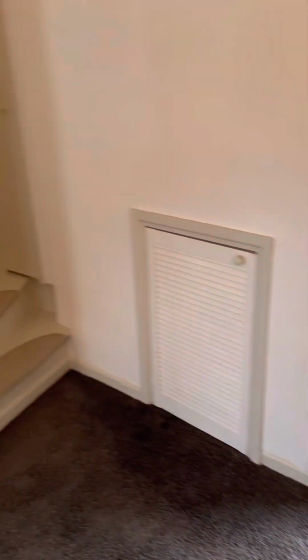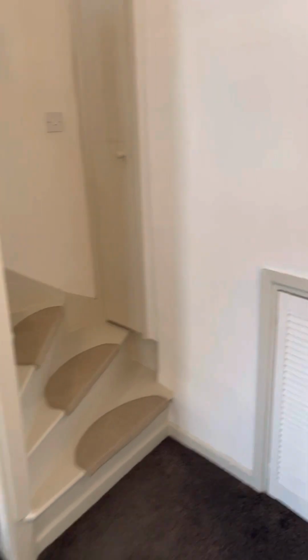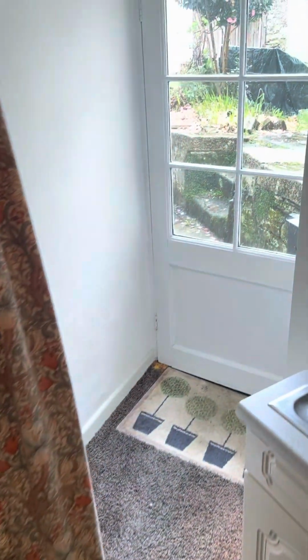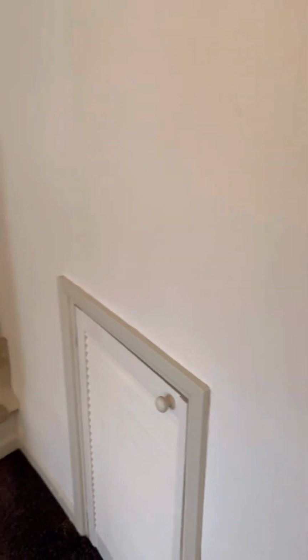Staircase runs from here to the first floor. There's a couple of useful little cupboards. I suspect that this was an old chimney range, once a range for a chimney breast at some point in the past. And they're just a useful storage area. I'll show you the garden and explain that a bit later.